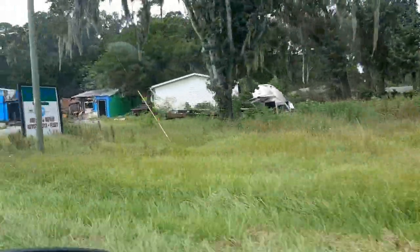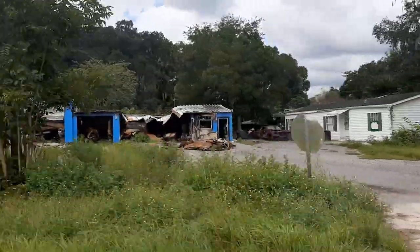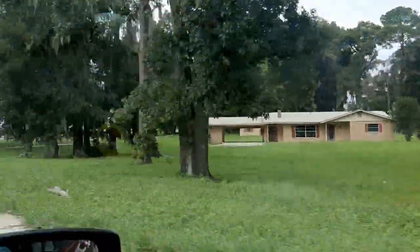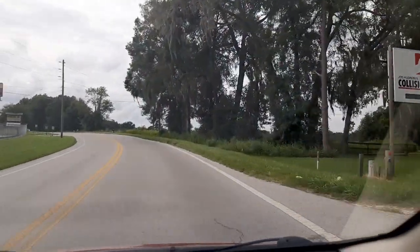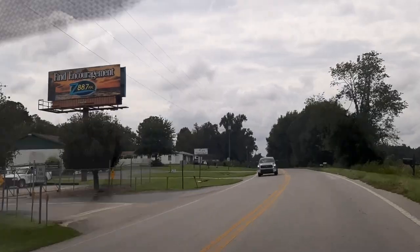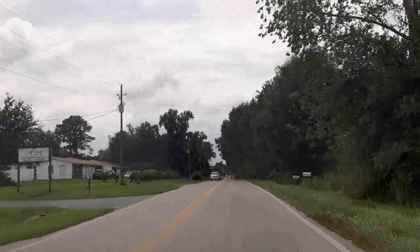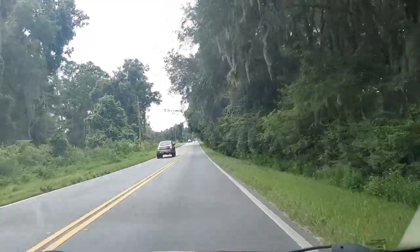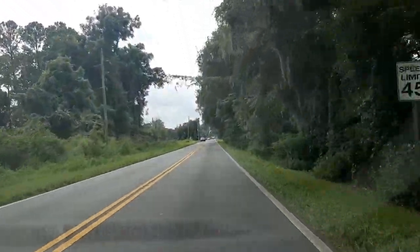What happened here? Look at this. Had a fire. Wow. That's a cute house there. Okay, Fine Encouragement, 88.7 FM. I'm gonna have to listen to that station. Kind of woodsy here. This is Southeast 55th Avenue Road.